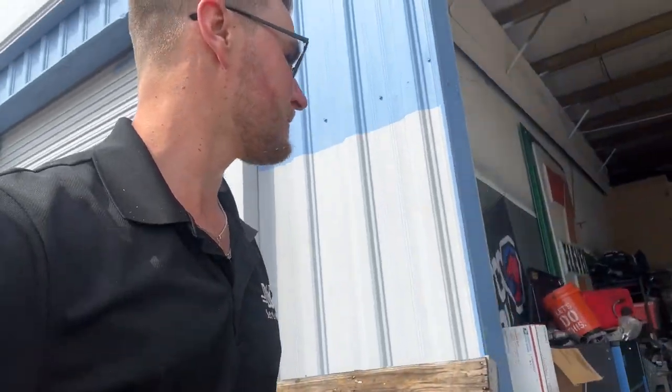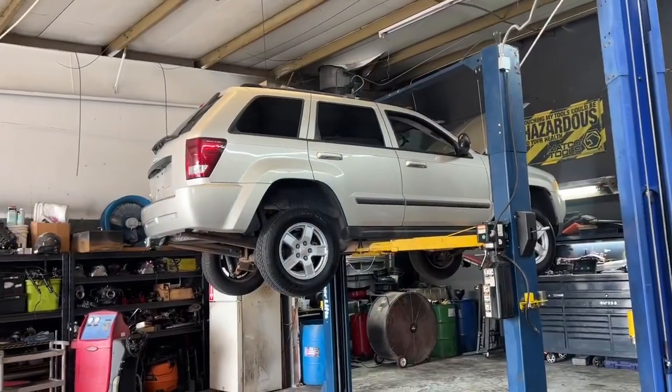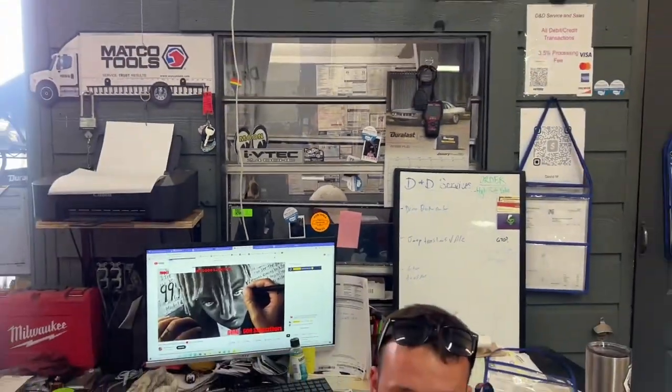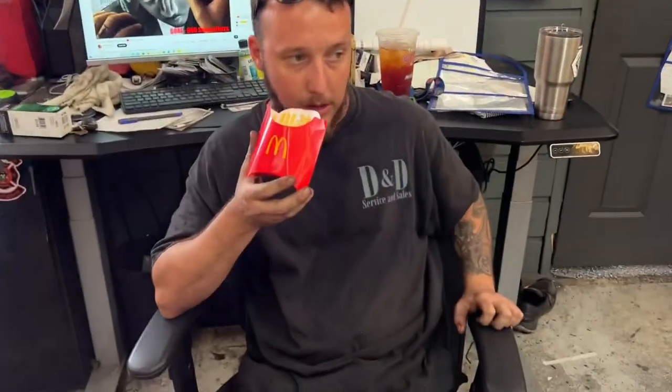Got the sheet in here. Oh, Lord, what the fuck is that thing doing up on the lift, guys? We got our Jeep up on the lift. We just got back. That thing is up on the rack. Old Chris is in there selling his Kawasaki. What say you, Dave?